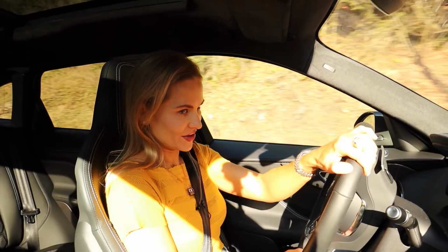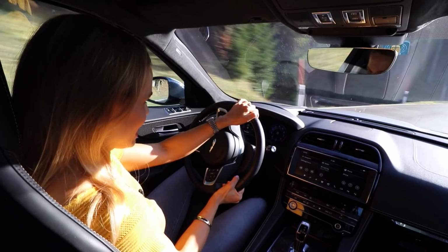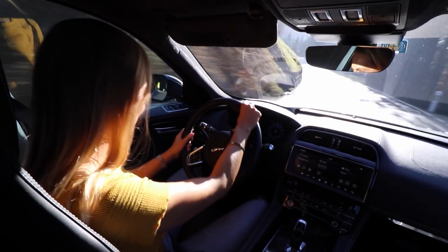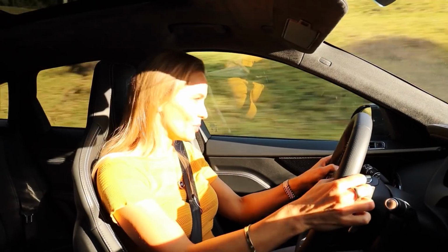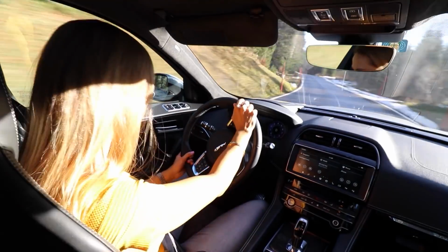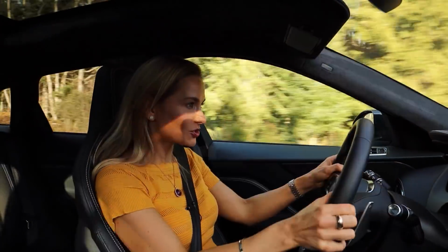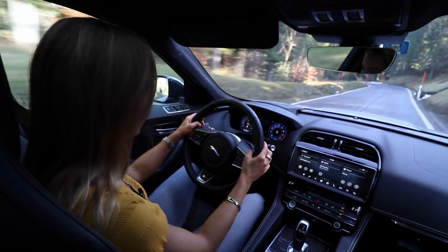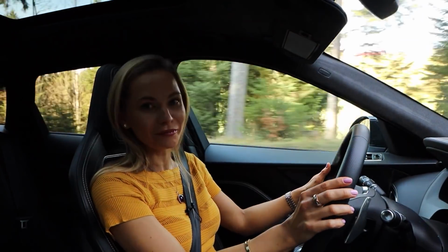It doesn't matter whether you're in eco, comfort or dynamic mode. When you put your foot down in this car, the response is just boom. There's no place for messing around. That is unfortunately common with a lot of cars with turbochargers here. And this is comfort mode I'm driving in. I mean, this is pretty impressive.